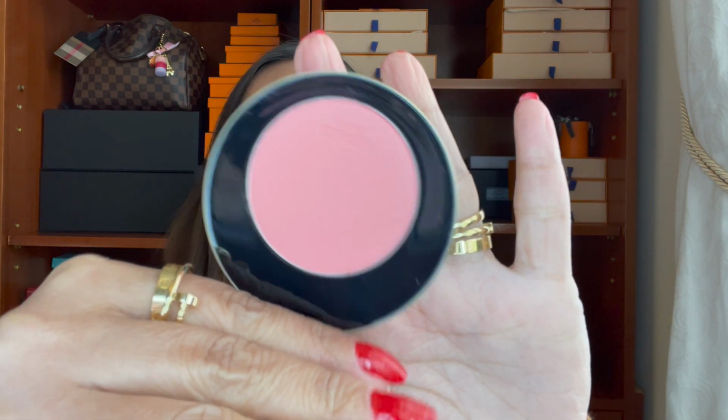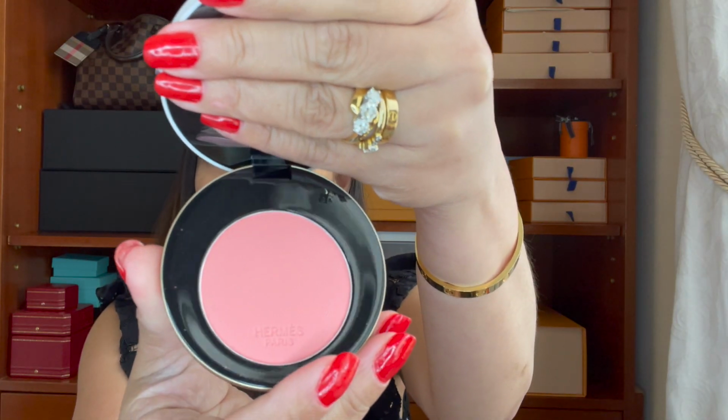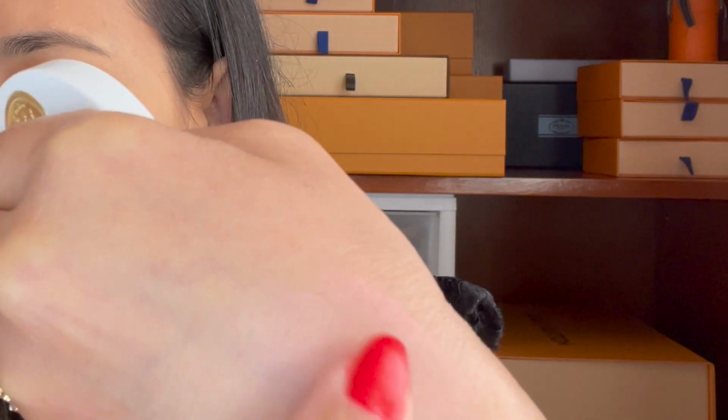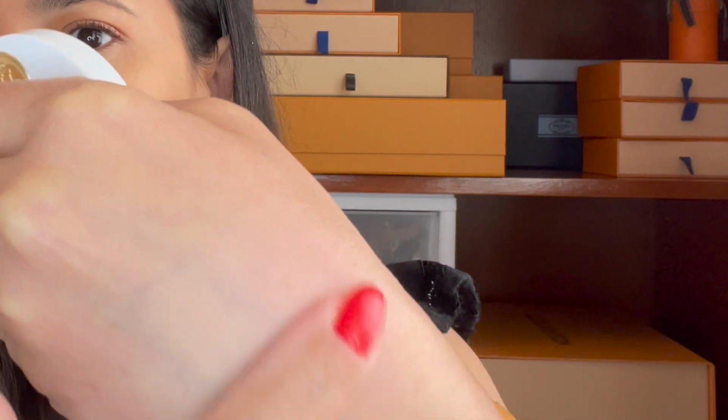And this is the inside. I will show you guys. There you go, guys. They have Hermes Paris. And let's do a swatch for you guys. Swatch over here. It doesn't show much, but it has in here. Look at how pinky it is. I don't know if you can see, guys. It's just a very light pink. It's really beautiful. I don't have any blush on my face, as you can see. I also don't put on any bronzer or contour. I have this brush.